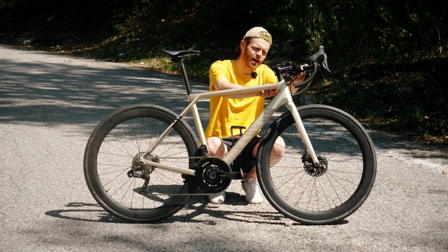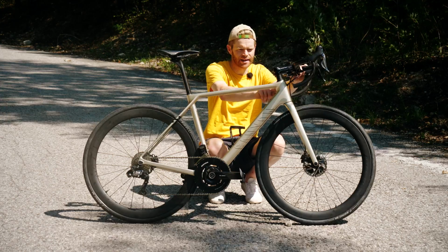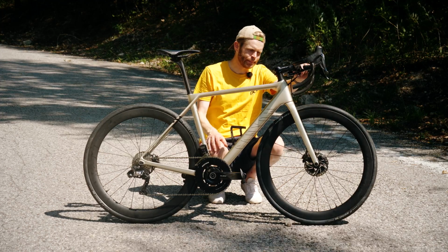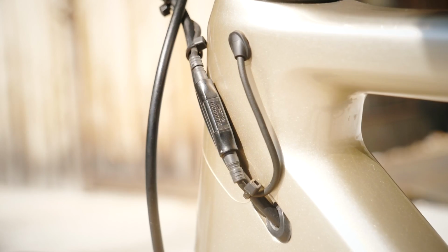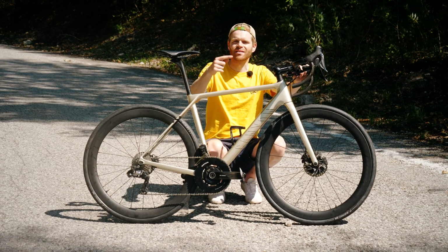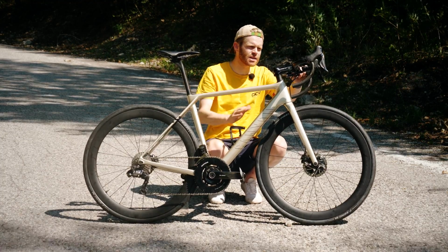Little interesting detail as well: we've got the inline Bluetooth module in the 11-speed Di2. This is just paired next to the head tube here, and this is so that you can customize your shifting in the eTube app, which is quite a cool little detail. A lot of people have the 11-speed Di2, not many people get the little module to go with it. The Bluetooth is now built in to the 12-speed Di2 groupsets, but on the 11-speed it wasn't standard.